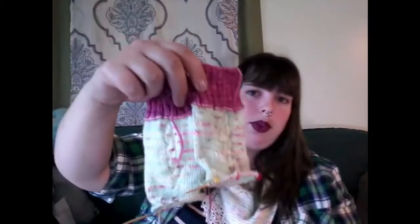Okay, unrelated, we're away from the business stuff because I'm sure that's not what you're here for, but I can't help myself. And here is my last WIP, and you may have seen it before, but they are the Clark socks.